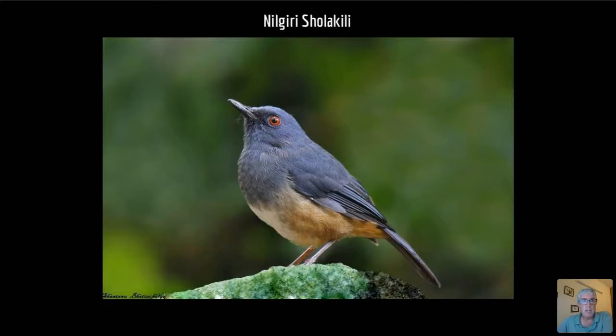This is Nilgiri shulakili. But we actually have another species, very similar, white-bellied shulakili, which looks very much like this, but doesn't have the orange underneath. And that's a bird that is south of the Palghat Gap. So I mentioned that these birds have clearly evolved. They're resident birds. They don't move very far. So on hills on one side of the gap, it's evolved into being the Nilgiri shulakili, and on hills on the other side of the gap, it's a white-bellied shulakili.